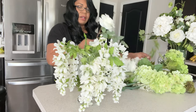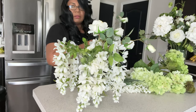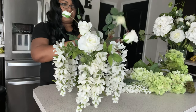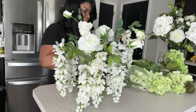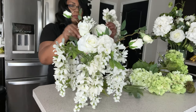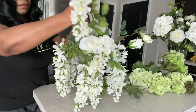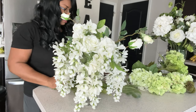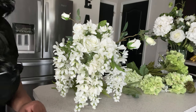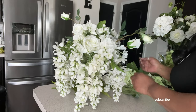I think let's go in with some roses as well. Roses are going to be our centerpiece. More of these. I'm gonna try to get them in varying heights. Some high, some low. Just make it really pretty. And this is our last one of these. And I'm just gonna take a look around and see maybe where we can put this.